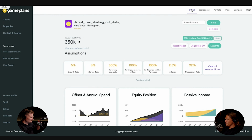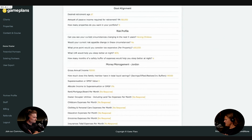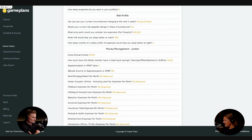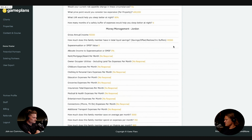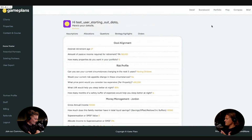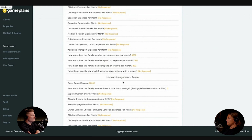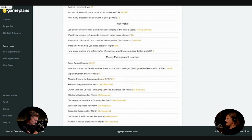I'll give some background so everyone's got some context. Household income: both individuals are earning 92 grand a year, which is the average household income. Then they've got about 140 grand to start with, which is a strong starting position, but I wanted to showcase what we could build out within the portfolio. So wait, run me back through. Gross annual income for one person? One person, but there's two in the household. Okay, so household income's 184. Oh, you've doubled it. Okay, 92 grand each. And then 140 is what we're starting with in cash savings or liquid savings to use as a deposit to keep going.